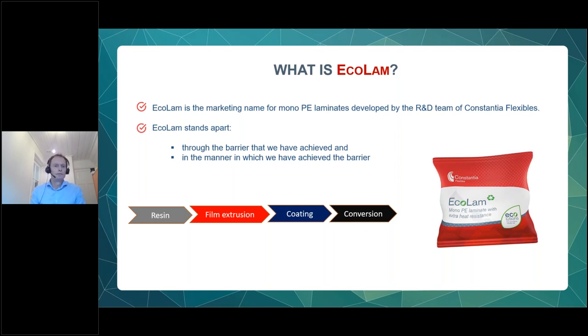And printing can be gravure, flexo, and for the lamination it can be solvent-based, solventless, or extrusion lamination, or a combination of the three. But this is not where it ends, actually.